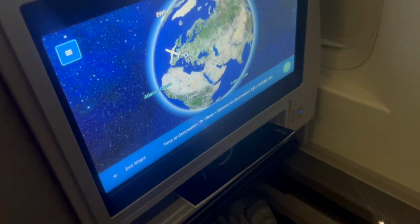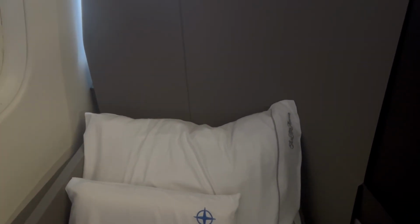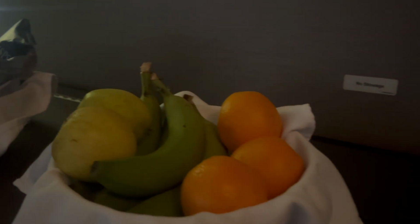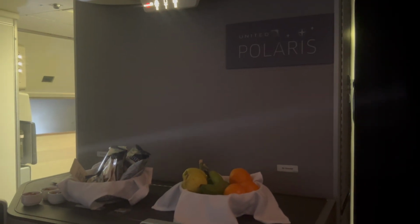While I found the bed on the 767 to be really plush and comfortable, the footwell was a bit tighter, and so was the space around the head. At the front of the cabin, various snack baskets with fruit and packaged items were laid out for travelers to come and grab before returning to their seat.